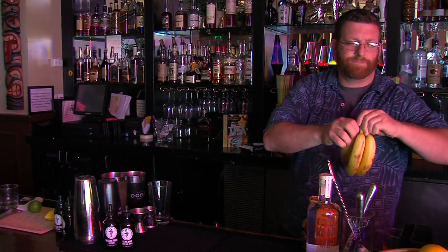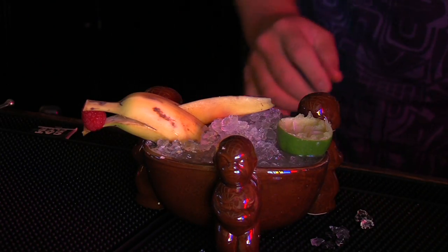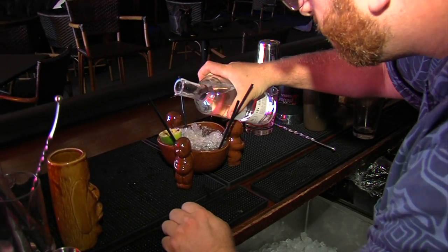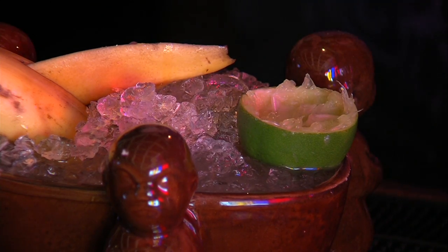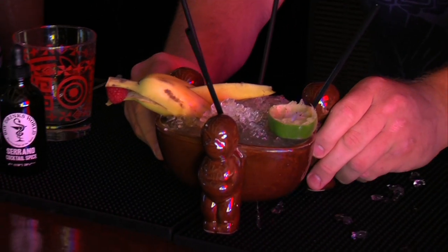This drink requires some fruit cutting. And he starts by carving a banana into a dolphin and turning a half lime into a boat. Little overproof rum. Then he sets the lime boat on fire for an improvised tiki cocktail. Flipper's hot date is what we're calling this.